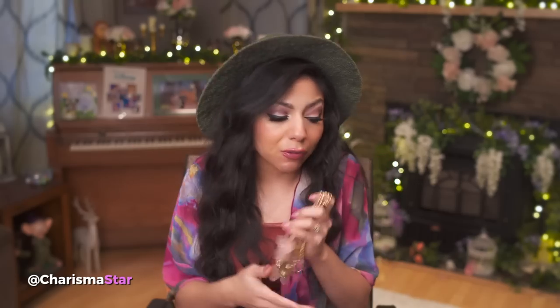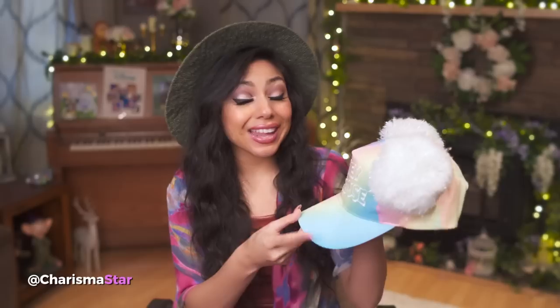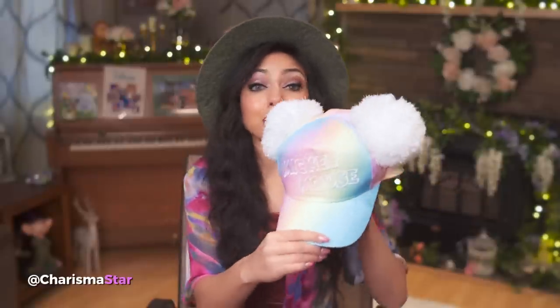Dude, $5, they have really cute items at Walmart for the jewelry. Also, this adorable Mickey Mouse hat with like two pom-poms on it. I got it last spring in Tokyo, and I adore this hat.